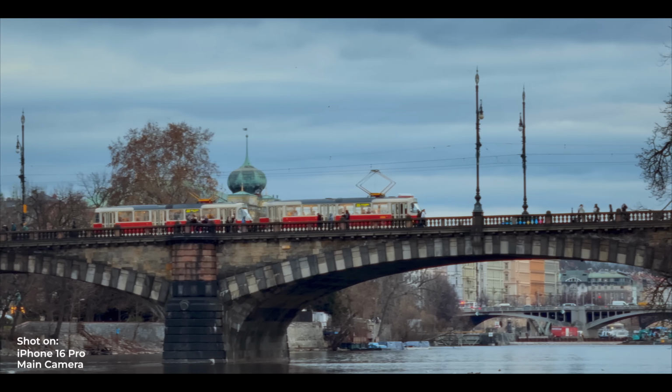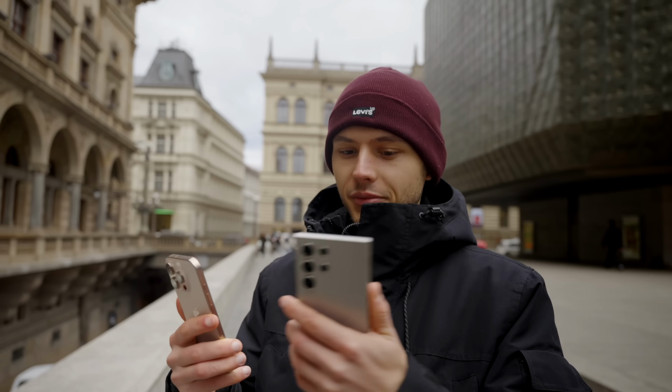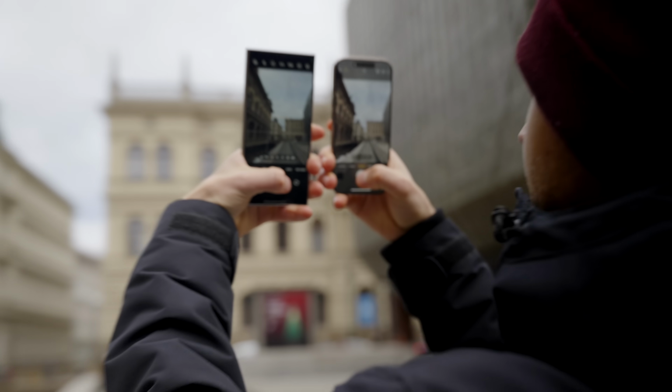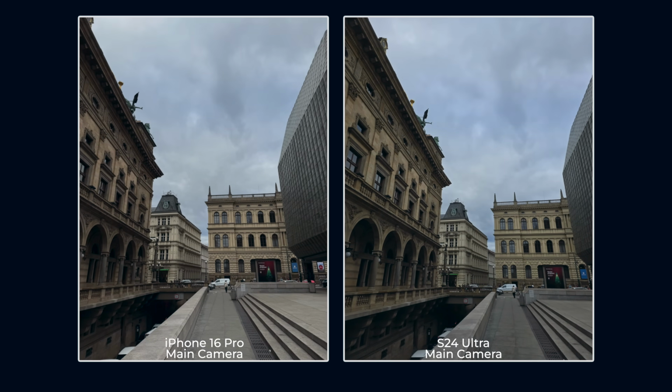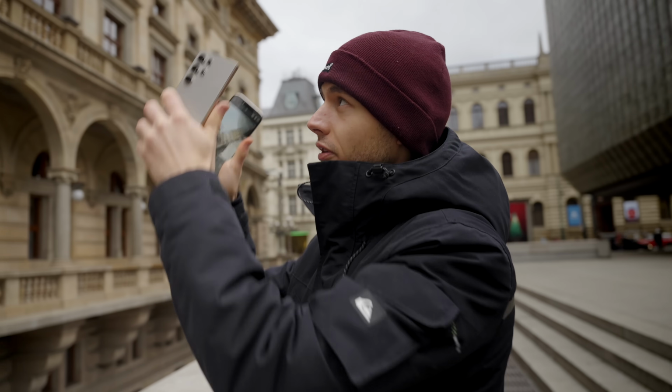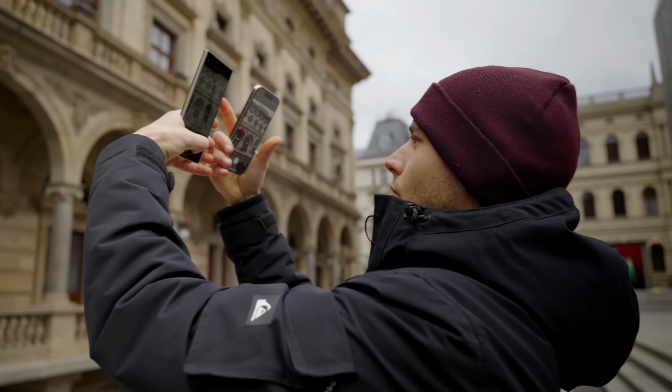Let's go outdoors. Alright guys, so let's compare them side by side and let's see if there is any noticeable difference between these two phones. This is main camera. I'm trying to keep the shot very symmetrical, so all the lines are straight and we have more or less symmetry in the shot, so it looks more appealing.